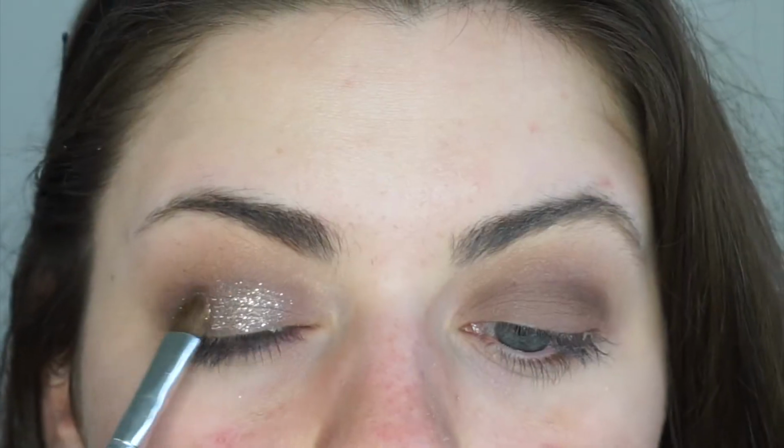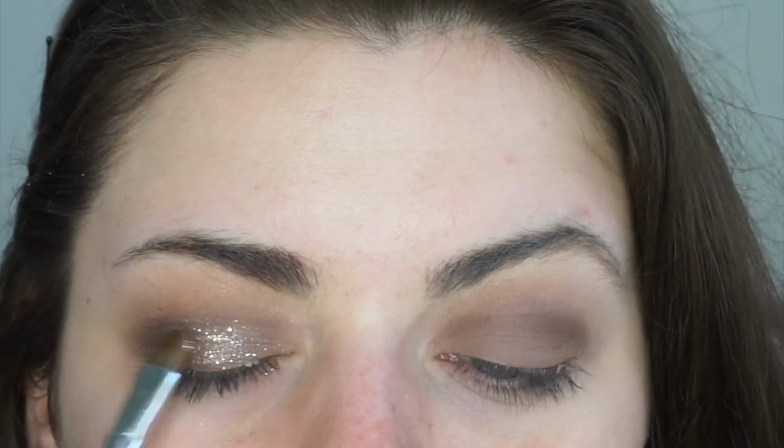I do see some glitters down here. There's a little bit of fallout. I want all of them. I want the rest. I want every single shade. Assuming it lasts well, because I haven't tested that yet. I could wear this to a football game, right?